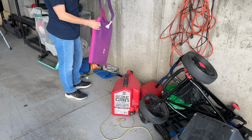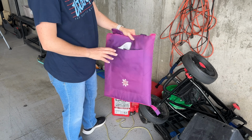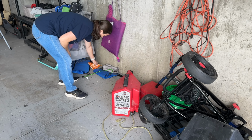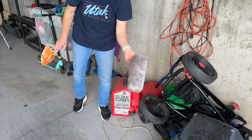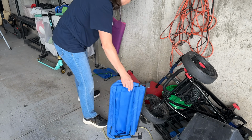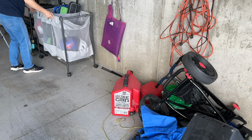We haven't used this in a long time, but it's a picnic blanket thing. So yeah, I still think I'm gonna hang on to that. All right, garbage. This is a golf club cover that I think was from the donation center that we don't use. I'm just gonna send it back. This went with the wagon. I don't know what this is. It looks like it belongs with the wagon too.